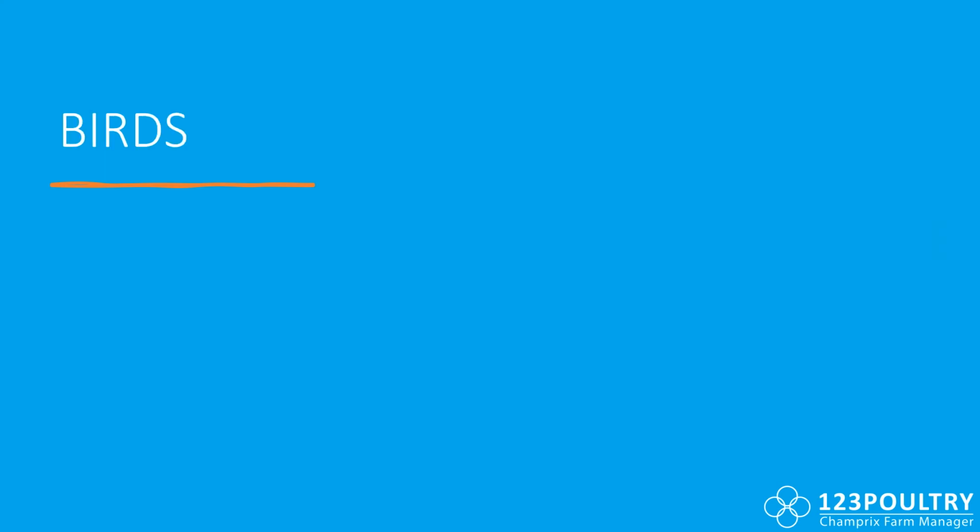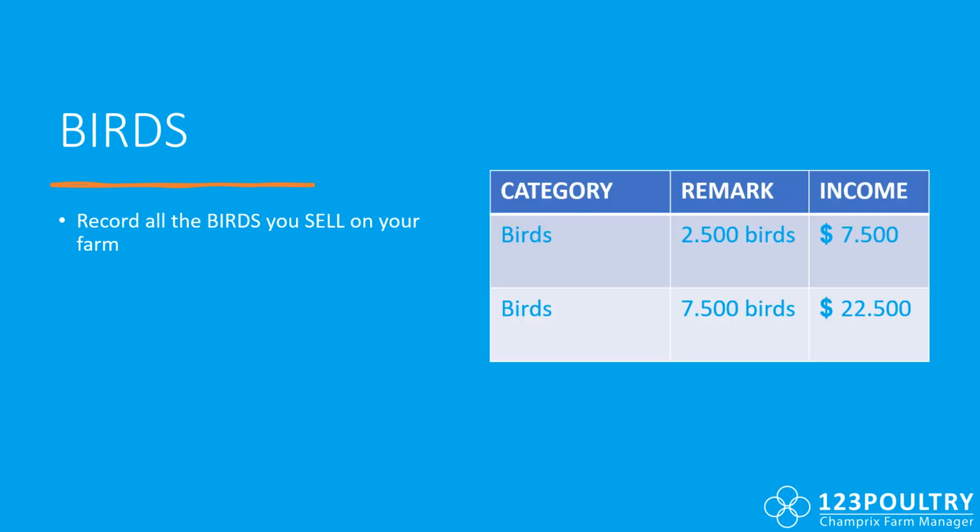Our demonstration farm was a broiler farm, and you need to record all the birds you sell on your farm. On this farm we have sold 2 times. So the first time we sold 2,500 birds and the second time 7,500 birds. Of course, if there will be any accountants listening, you need to take into account the birds that you took from the farm to eat for yourself or for your family or friends. And of course, there will be some mortality on any farm, but to keep things simple, we stick to these bird sales.